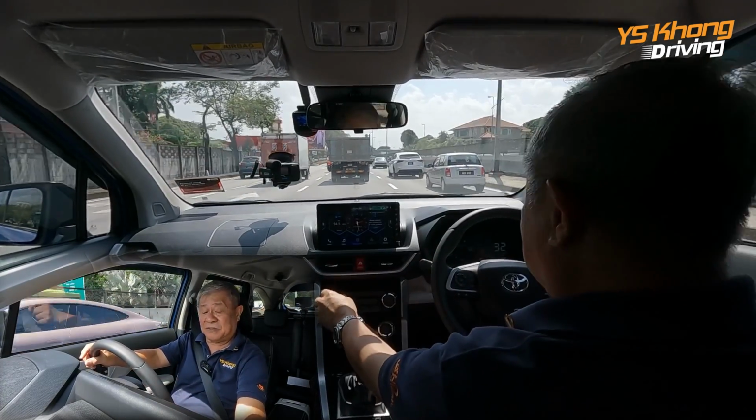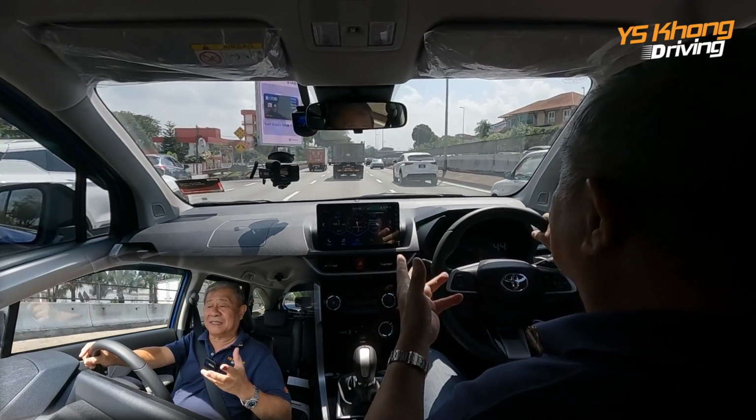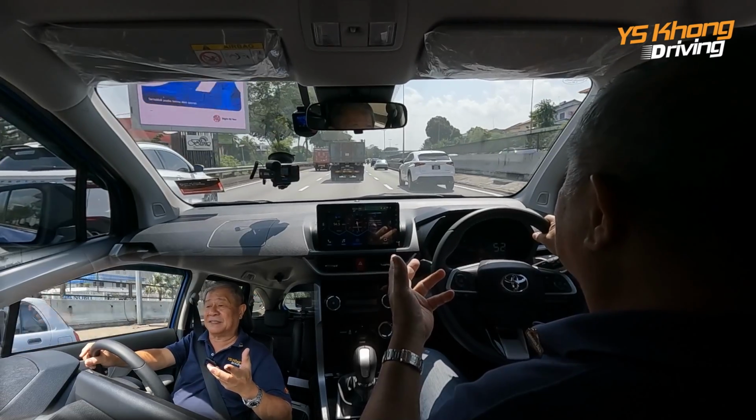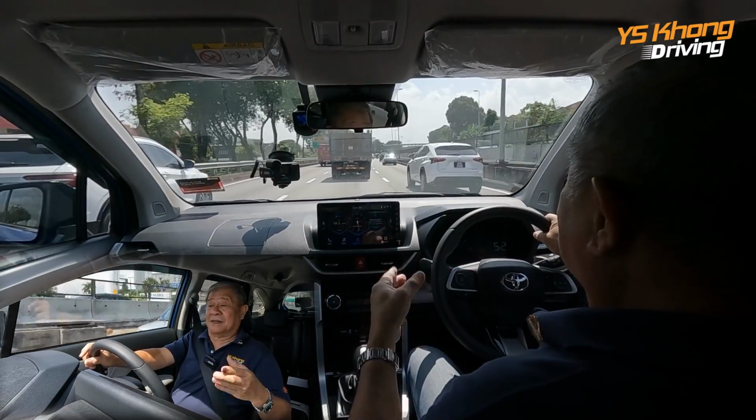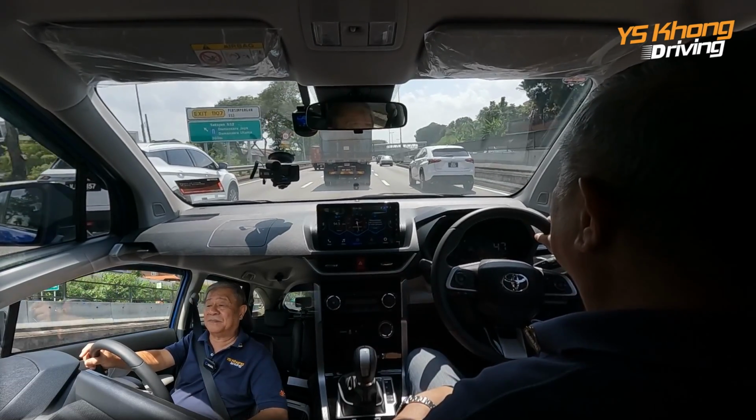Okay, I'm going to turn the aircon speed down, then we can hear. Okay, so this is the engine note as you accelerate. The CVT just finds the right ratio to give you the maximum torque.